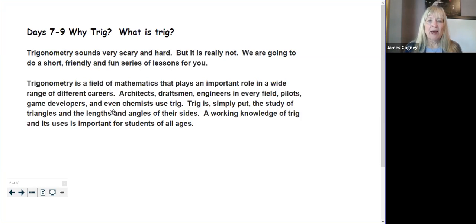Trigonometry is a field of mathematics that plays an important role in a wide range of different careers. Architects, draftsmen, engineers in every field, so that means all kinds of engineers, field pilots, game developers, and even chemists are using trig. Trig is, simply put, the study of triangles and the lengths and angles of their sides. A working knowledge of trig and its uses is important to students of all ages.